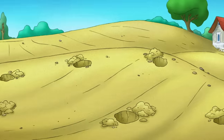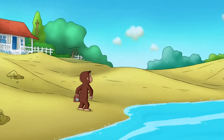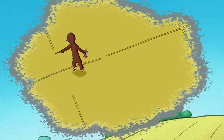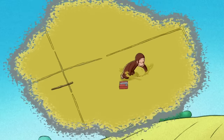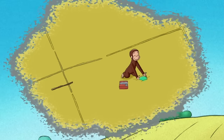George was confused. He had already searched half the beach. But which half? If only the beach were smaller. Then George remembered tic-tac-toe. He could break up the beach into smaller sections, like a tic-tac-toe board. If George could mark off the squares he searched, then he'd know where he'd looked and where he needed to look.